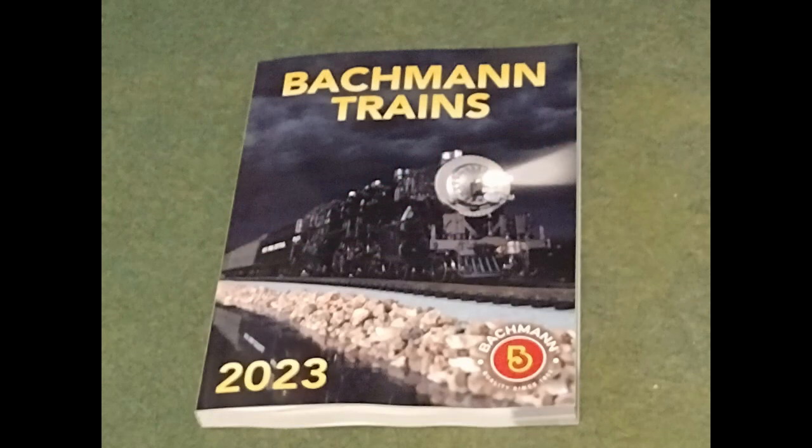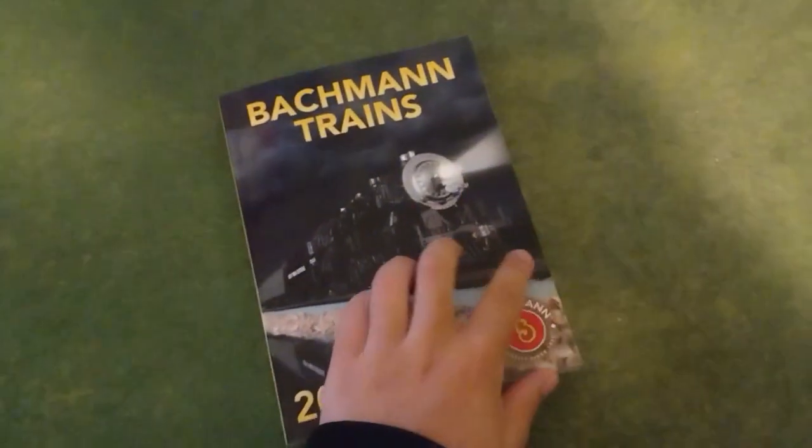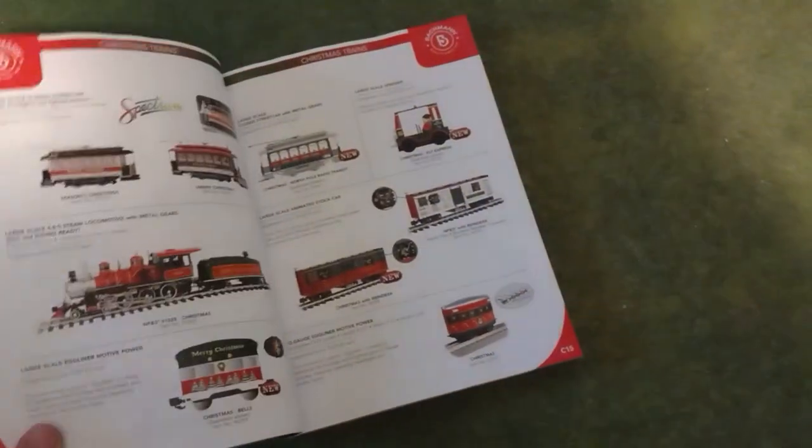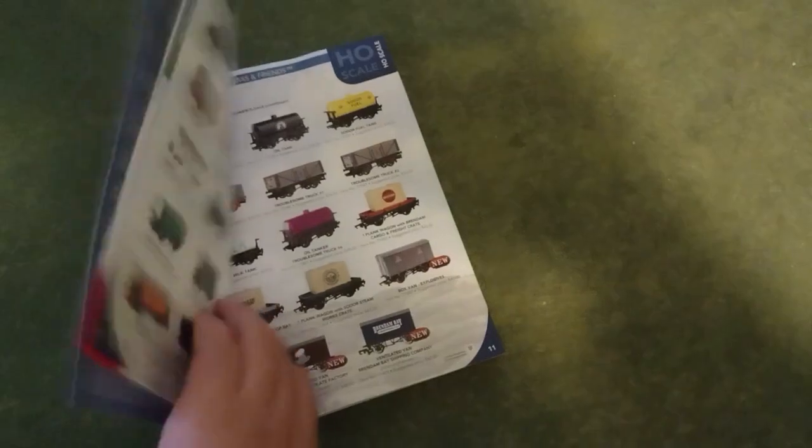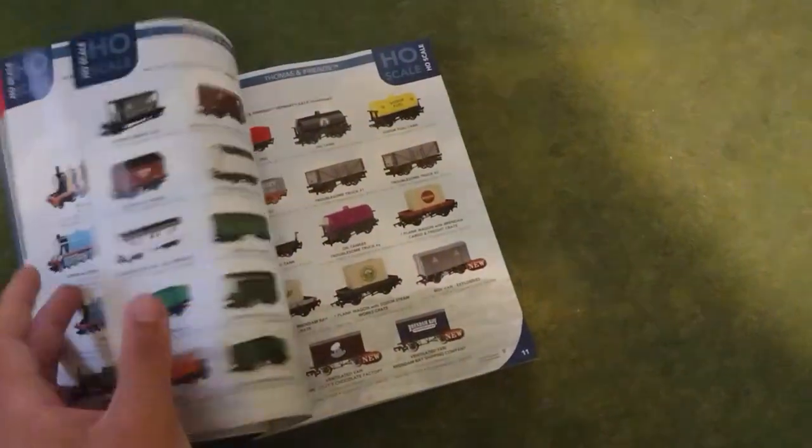Finally, to wrap up this video, we have Bachmann's 2023 catalog. There's not a lot to talk about this book, but it gives us a nice look at all the models Bachmann has or is making, whether it be Thomas related or non-Thomas related.